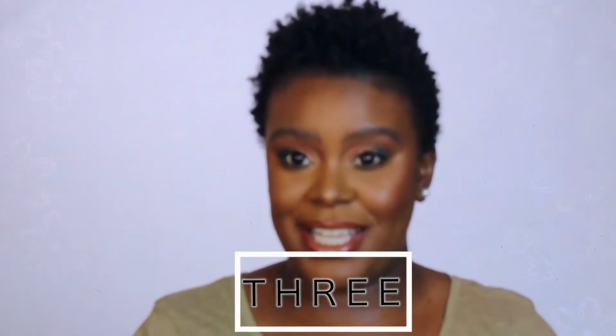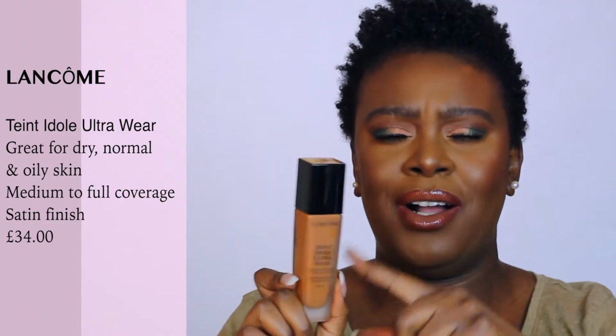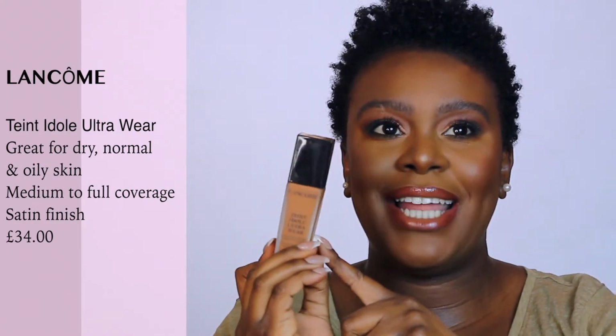The third one has to go to the Lancome Teint Idole foundation. This is the Lancome Idole Ultra Wear one, because they do have different versions. This one is more like a satin finish. It's not a matte finish. I wouldn't describe this as a matte finish, although some might. I would say it's more like a satin finish, but I just like the formula. Again, the finish doesn't give me as much of a glow as the Revolution one or the Nars foundation, but I just find that it really works well on my skin.